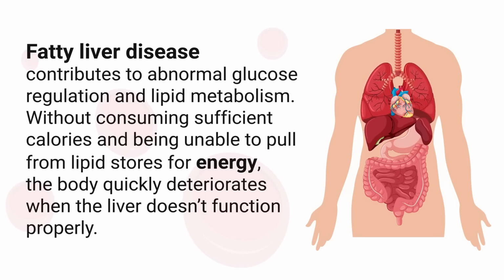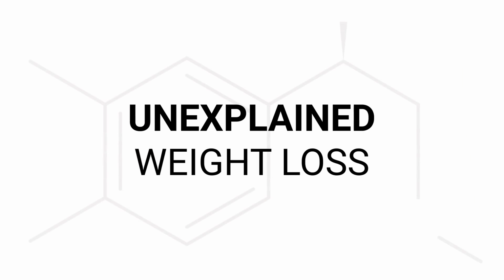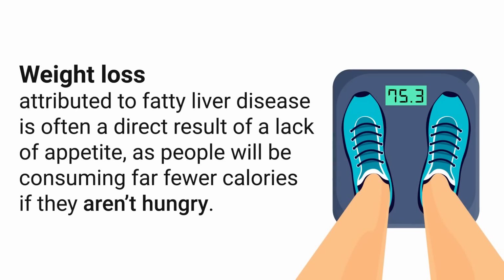Without consuming sufficient calories and being unable to pull from lipid stores for energy, the body quickly deteriorates when the liver doesn't function properly. And that leads to the next symptom on our list, which is unexplained weight loss. Weight loss attributed to fatty liver disease is often a direct result of a lack of appetite, as people will be consuming far fewer calories if they aren't hungry.